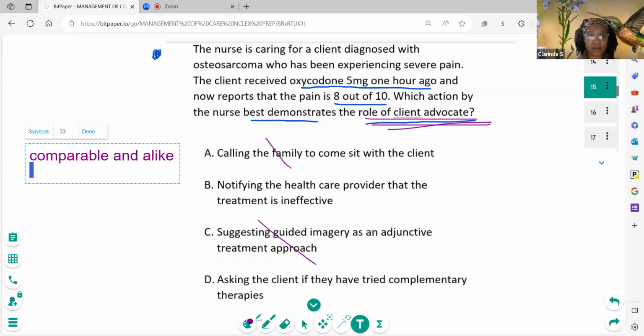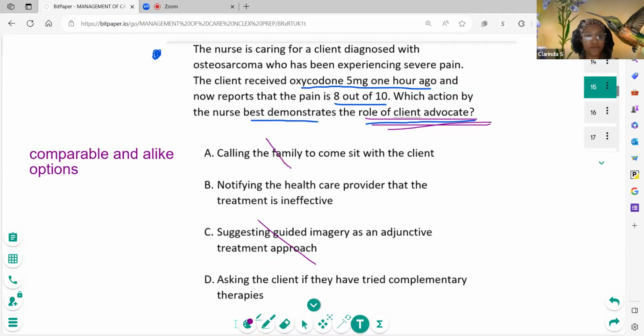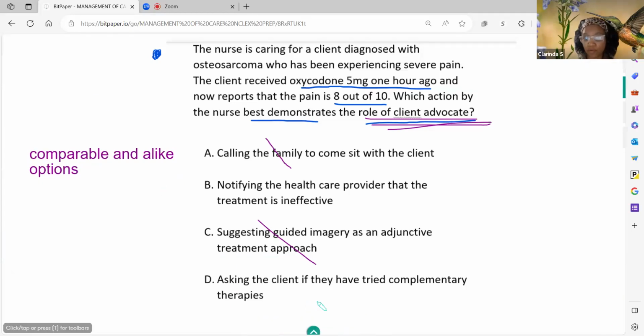and alike options. Nine times out of 10, if you're thinking one of those answers may be right because they sound kind of good, try complementary therapies. Well, guided imagery is a complementary therapy. So if I didn't know that and I didn't use that testing strategy, I might go with C or D because it sounds like a nursing thing to do, a nursing intervention.